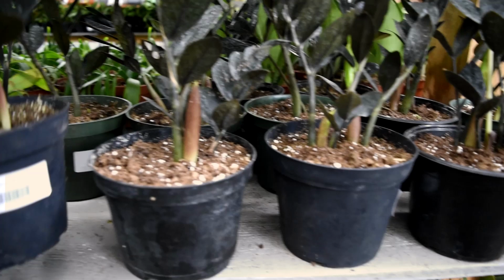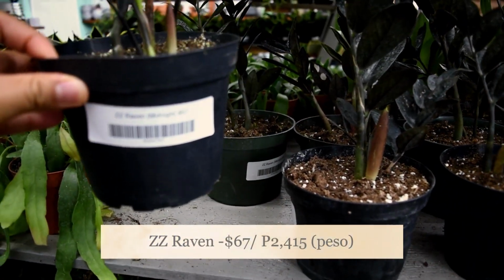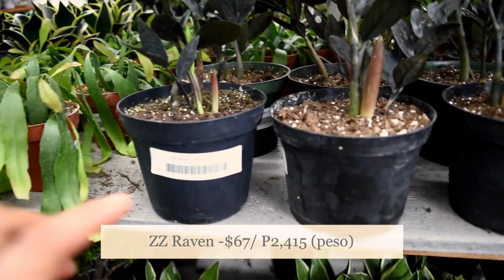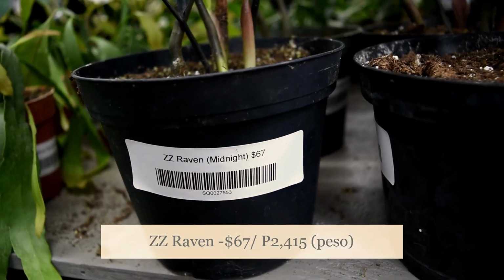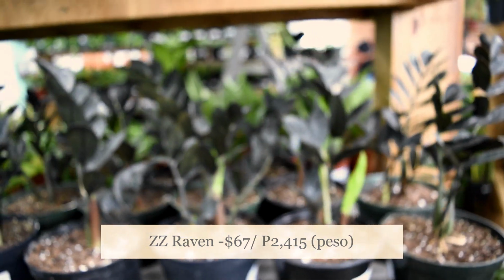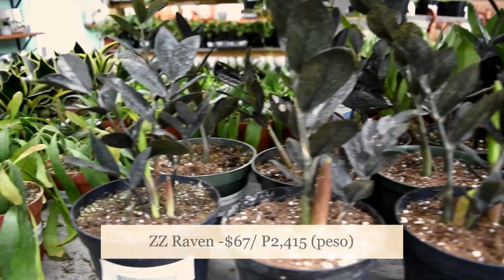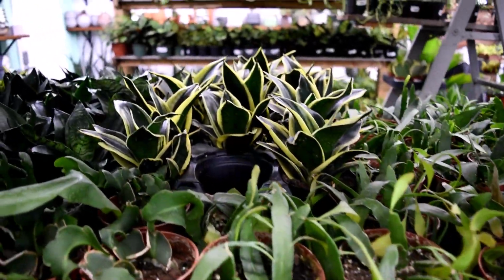And look at these. These are ravens, easy raven. Midnight. How much? That is $67. Ito. Close natin. Wow. Ang dami. Oh my gosh. Ang gaganda. And look at these Sansevierias.